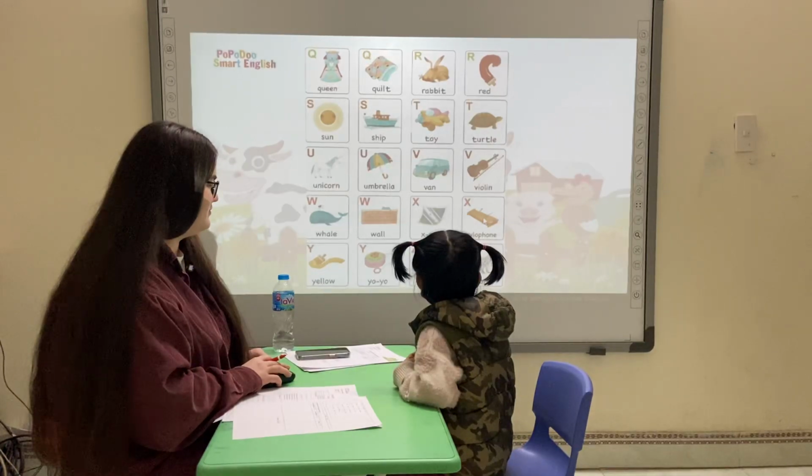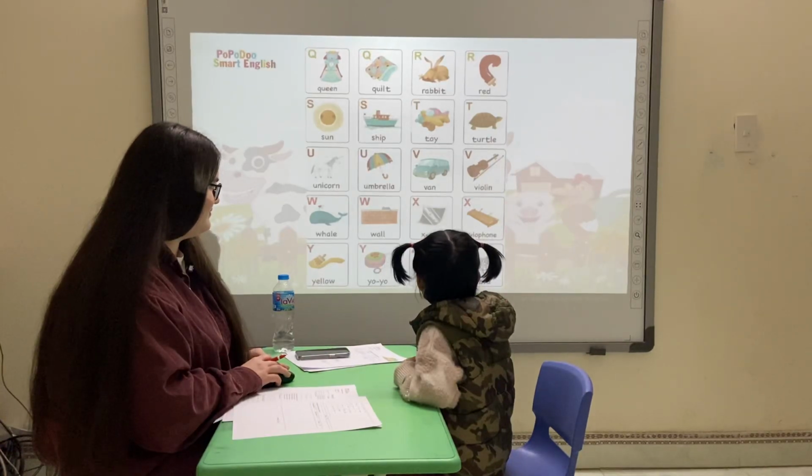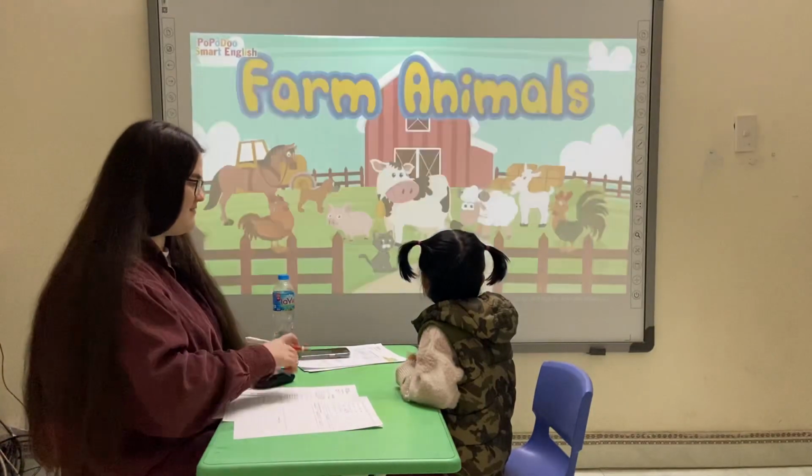It's a whale. X-ray. Yellow, yo-yo, zebra. Very good. Give me a high five.